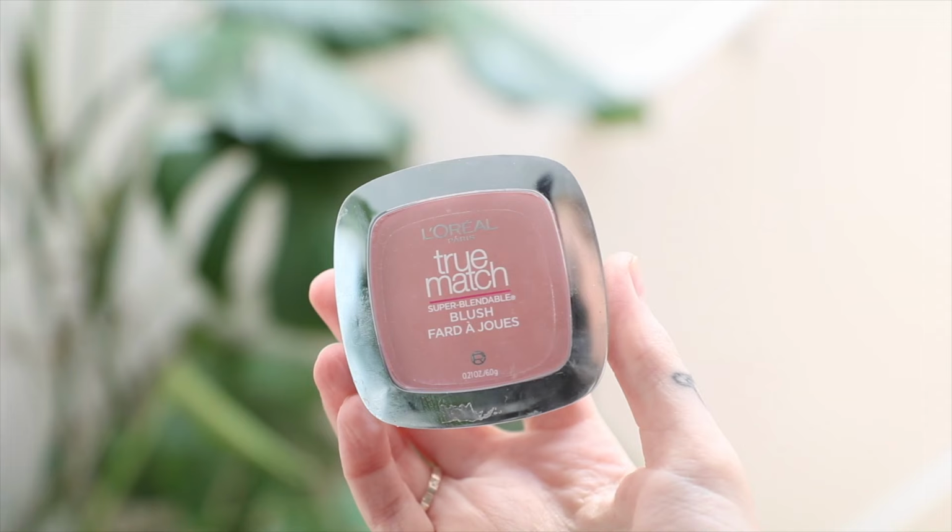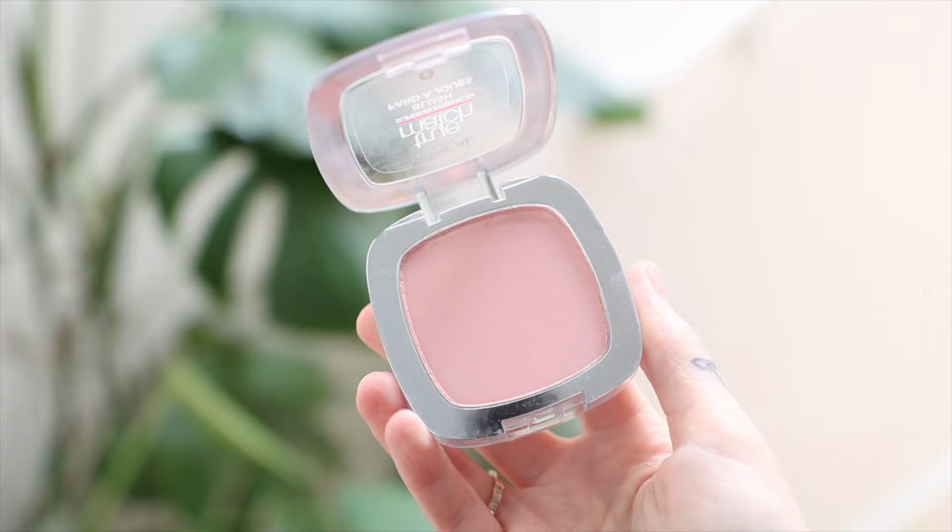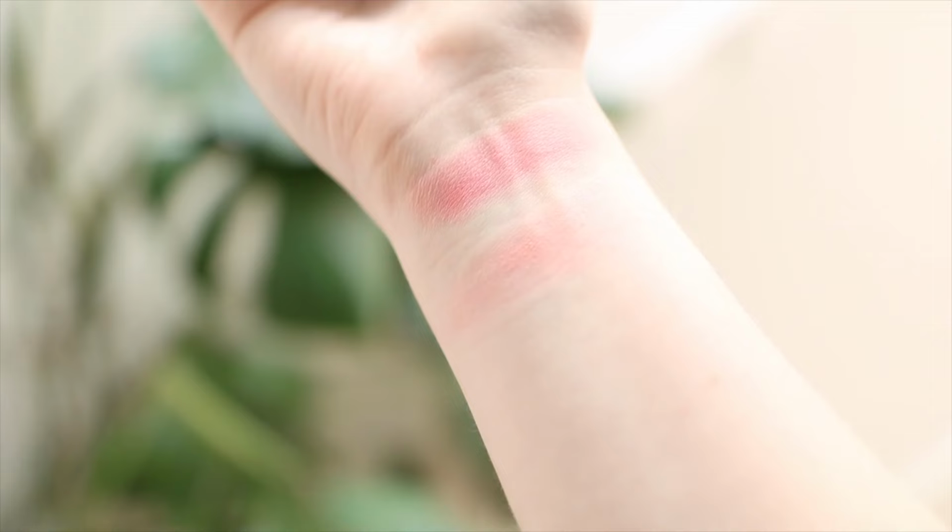Next we have this L'Oreal True Match blush. This also comes in at around $8.99. This is the shade C12 called Baby Blossom, which looks like it's matte, but actually has a little bit of a cool tone shimmer in it, and it's a really pastel pink. It also comes with this little baby brush in here. Should we try it? Let's do it. It's actually not as bad as I thought. Okay, so it looks pretty pigmented.